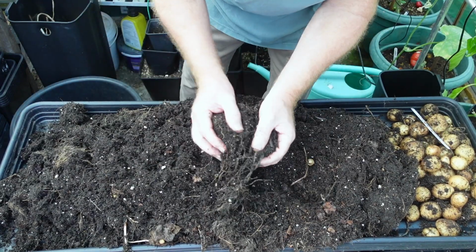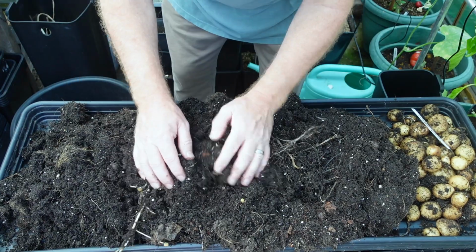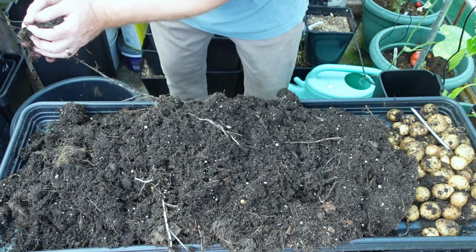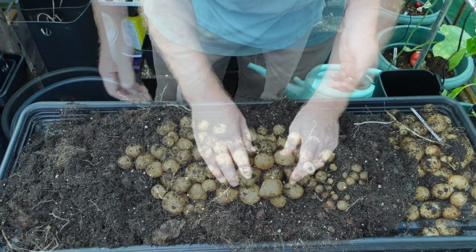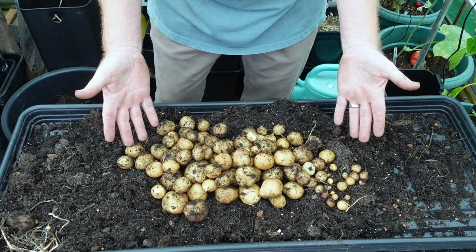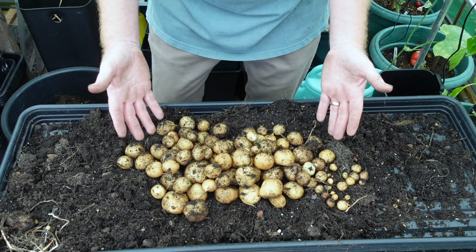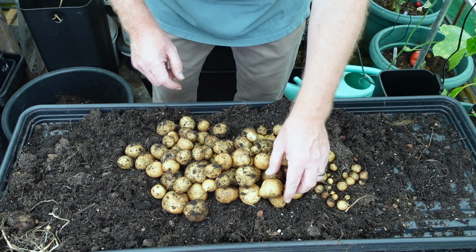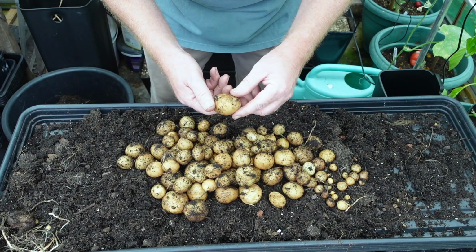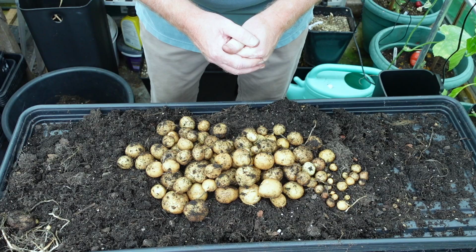And I'm going to put some of this compost back into the bucket because in a moment I'll show you what I'm going to do with that compost. I'm going to reuse it. So there we are. That's my contribution to the 5 million tonnes of potatoes that are grown here in the UK every single year. And I've got to say, some of them look fantastic. I'm sure they're going to be delicious.